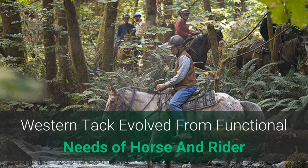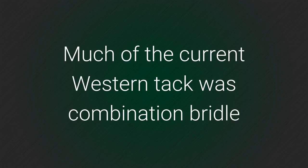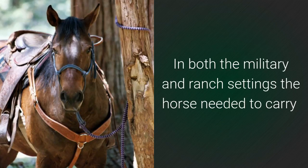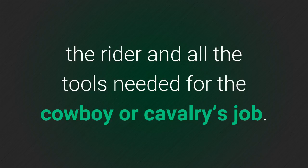Western tack evolved from functional needs of horse and rider. Much of the current Western tack was combination bridle by 18th century Spanish vaqueros who worked long hours on horseback. In both the military and ranch settings, the horse needed to carry the rider and all the tools needed for the cowboy or cavalry's job.